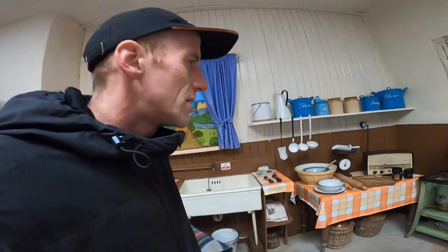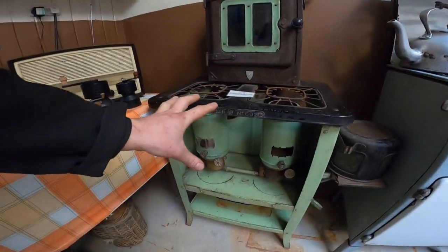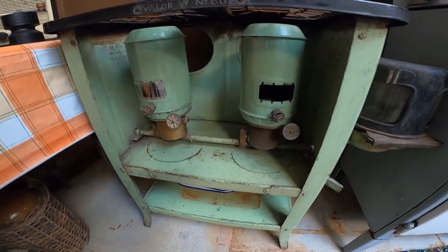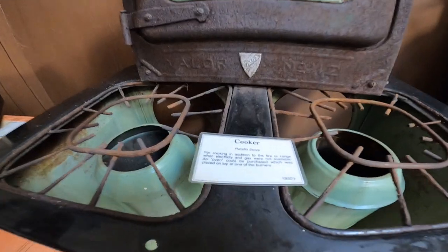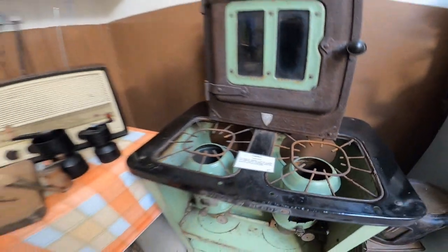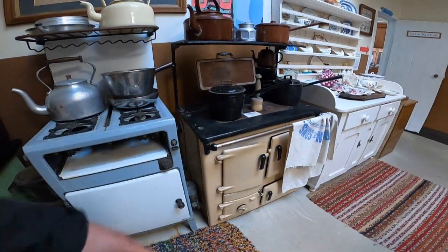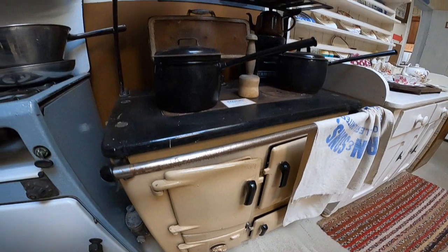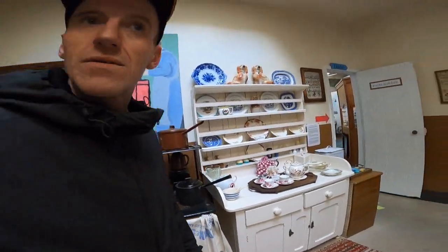Look at this. See, when I was at the old abandoned hunting lodge hidden up in the hills, there was actually a paraffin stove like this in the shed round the back. And that's what this is, an old paraffin cooker. 1930s paraffin stove, it says on the ticket. And then different cookers from different eras. These Rayburn stoves here were a popular thing in Scotland in the kitchen. Anyway, let's head on round.